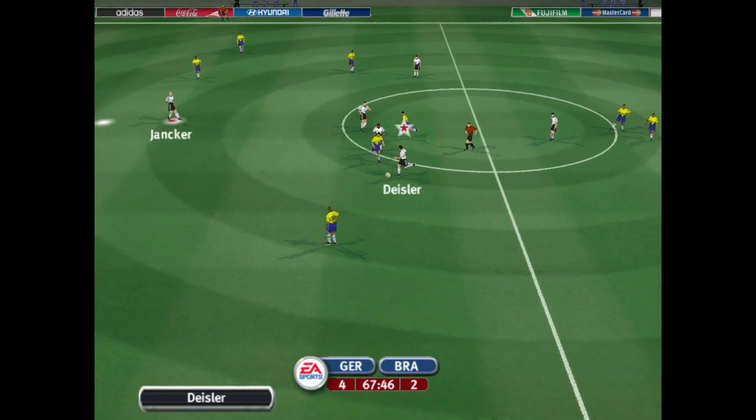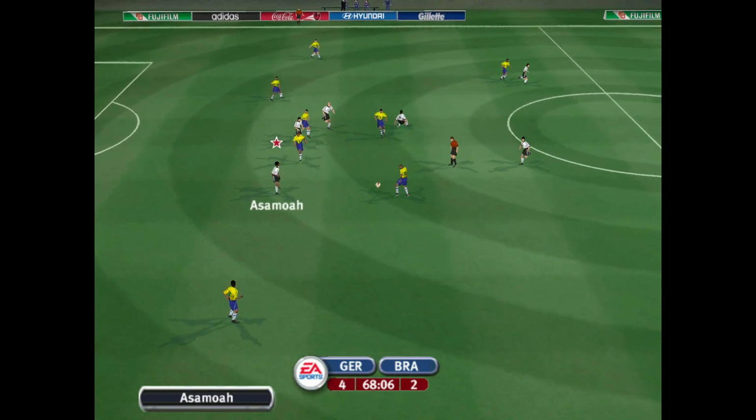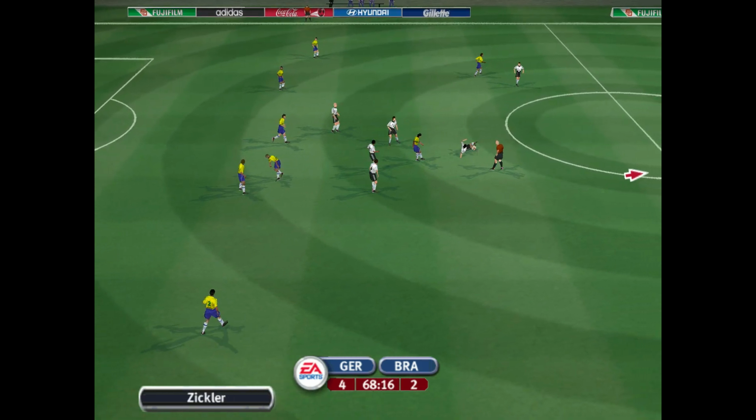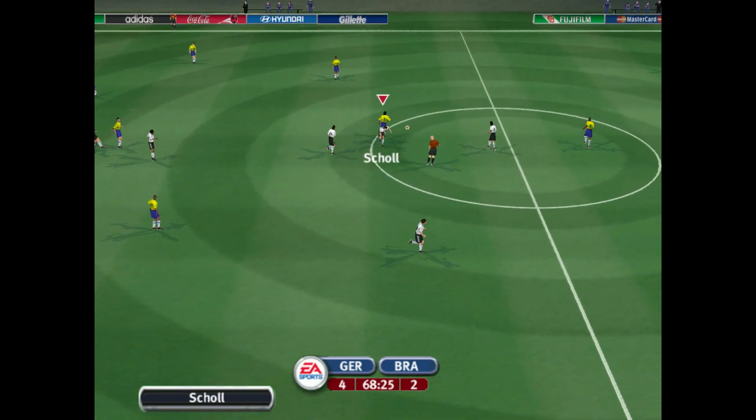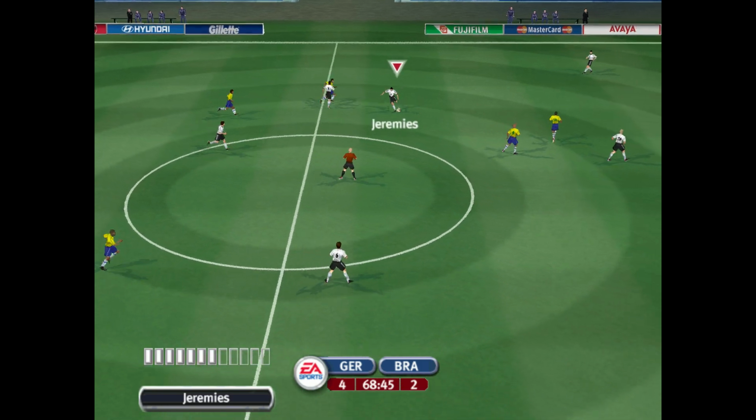Asamoah loses the ball. Hits it away. The referee saw nothing wrong with that and quite right too. It was a splendid tackle. Slid in to knock the ball away.